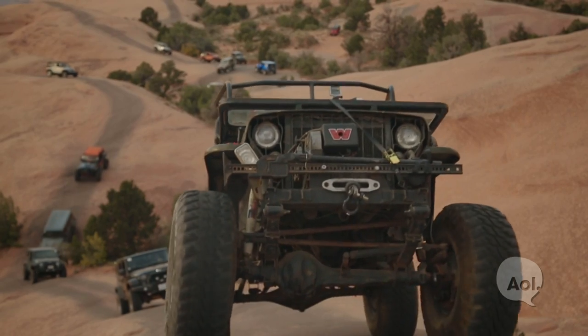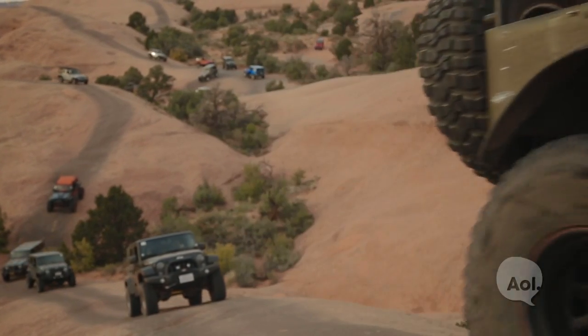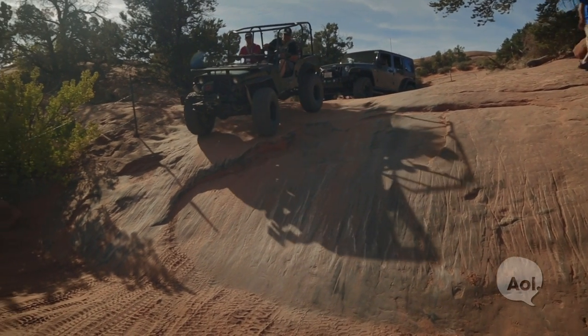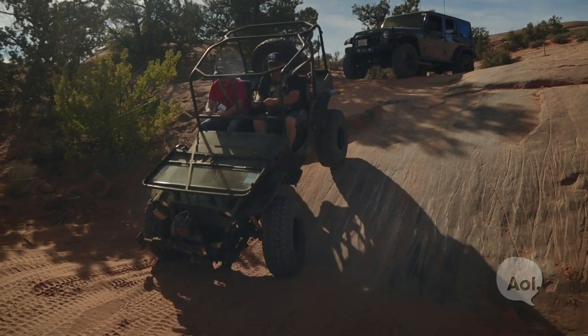Overall, it was a great experience. It's why I have this thing, to go push my little truck to its limits, to get a little bit of that adrenaline, because sometimes it's scary. You're coming down some of those steep descents, and it really feels like you could roll over pretty easily. But at the end of the day, you conquered it.